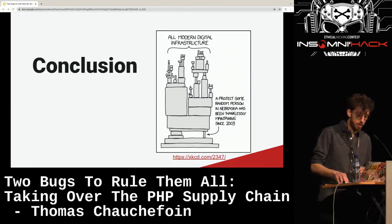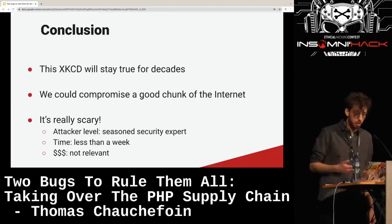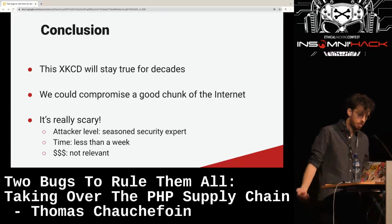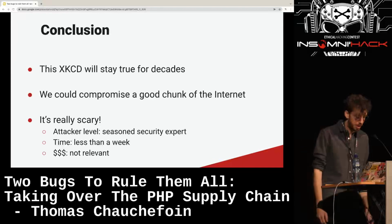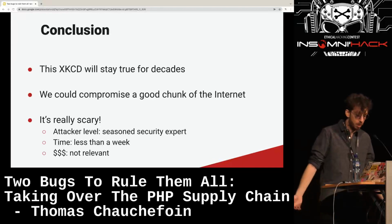So there is always a mandatory XKCD, and I think you all know this one, which is basically that we all rely on some little piece of software written by some random person living in some countryside city since 2003. And it will stay true. We always have this dependency on other pieces of software we don't control. Basically, we're just pulling a lot of code from a lot of random places, and we cannot have creative control over everything. It's also a bit scary because we could compromise a good chunk of the internet. The attacker level is, look at me. No, I'm just nobody. Time is not even something to track, just less than a week. And money is just not relevant, just a laptop, and not even a laptop. Maybe on your phone you could do it. So it's pretty scary to be able to compromise maybe around 20% of the internet that way.